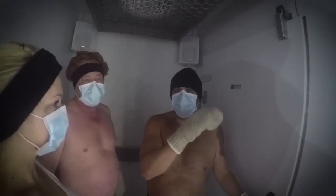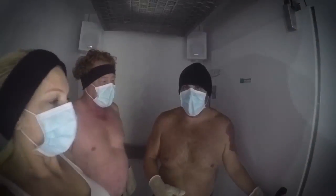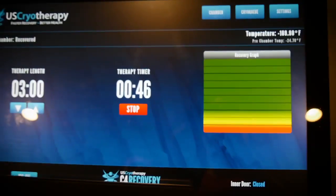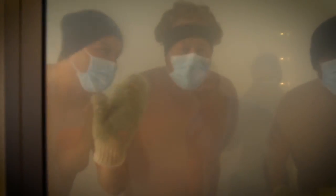Kind of release it out slow when you get in there, because you don't want to go in. So take a deep breath. Ready? Deep breath. Oh, God, this is so cool. Move around. You'll get colder. Come on. What do you think? Oh, there they are.